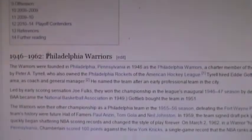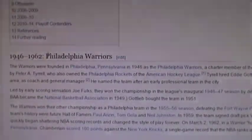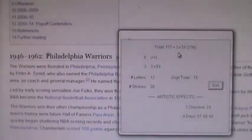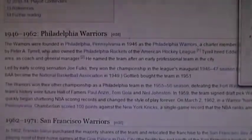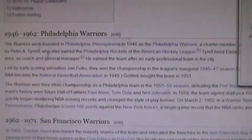Maybe we'll solve Wilt Chamberlain. Wilt the Stilt. I love fun ones like that. His nickname was Wilt the Stilt. Straight off of Wikipedia, folks. Wilt the Stilt. Is that even on camera? Wilt the Stilt divides by 3. Wilt the Stilt. Oh, Chamberlain scored 100 points.